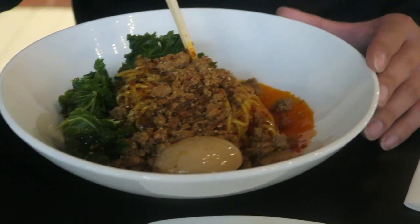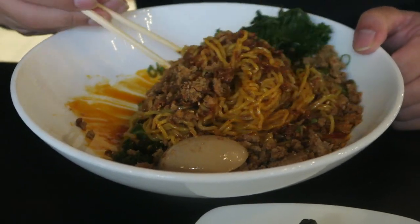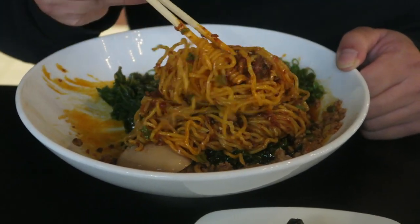This is the dandan ramen. More chili oil. As you guys can see, we like eating spicy food. But honestly, this to us is not spicy. And this is the first time eating this variation of dandan noodles.